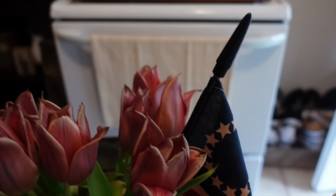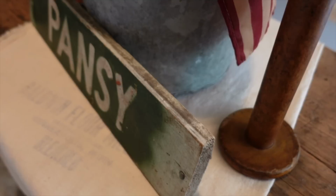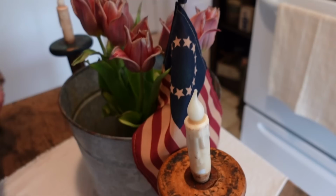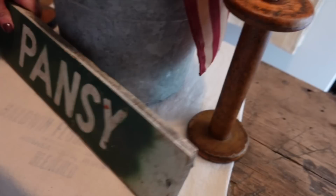Oh, I love the pansy sign. Oh, isn't that great? From that new booth at Primitive Goods. Oh, I love that. Yeah, I kind of like that here. It's fine without it, but I just kind of like the look of it. I don't put it straight on. I put it sideways because I'm a little awkward like that.